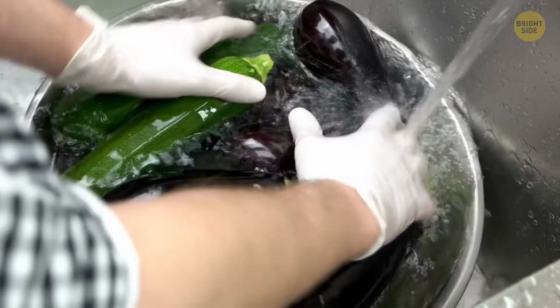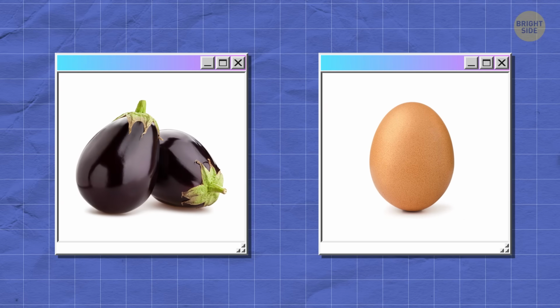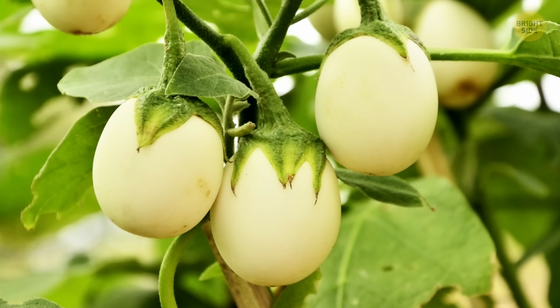Eggplants are called that for a reason. When they are in the early stages of growing, they look exactly like eggs. They're even white before they turn purple.